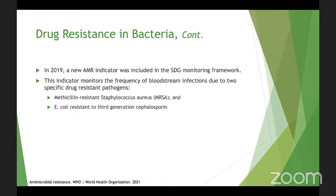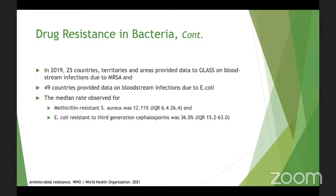In 2019, there was a new antimicrobial resistance indicator. This indicator monitors the frequency of bloodstream infection due to two specific drug-resistant pathogens. First, MRSA, second, E. coli resistant to third-generation cephalosporin. They did this indicator in 25 countries on bloodstream infection due to MRSA, and 49 countries provided data on bloodstream infection due to E. coli. They found that the median resistance rate observed for MRSA was around 12.11%, and E. coli resistant to third-generation cephalosporin was 36%.